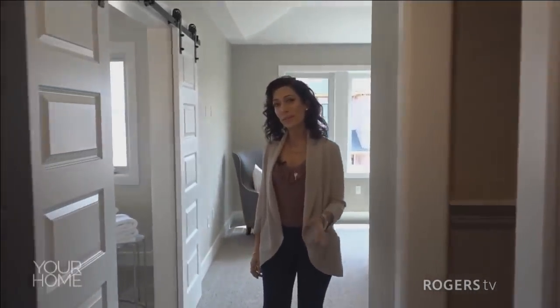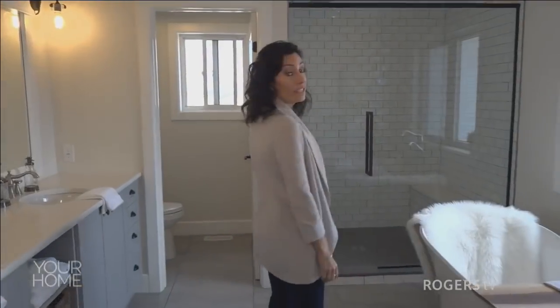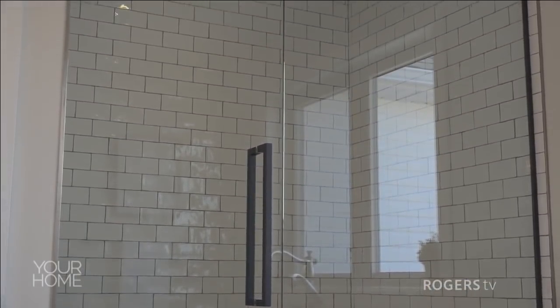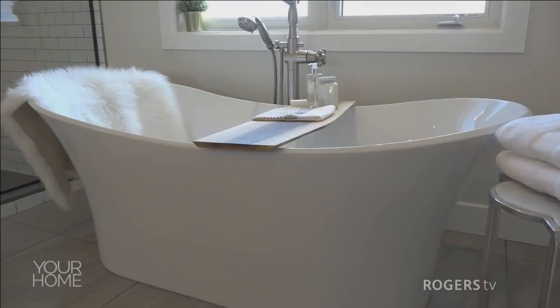Okay, so now we're gonna come into the ensuite, which I am so in love with how it turned out. Again, we talked about the subway tile with the dark grout. It looks so awesome, and it just grounds the space, creates that visual flow with the dark elements. The tub is so cute. I just wanna have a bath, actually.